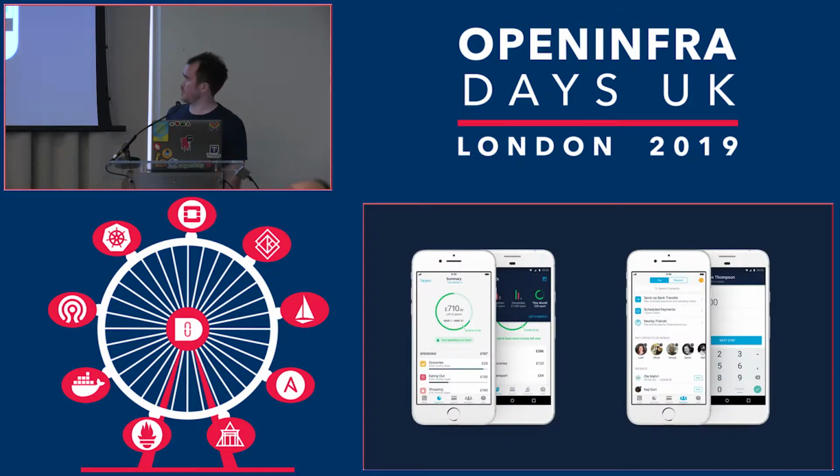But it also comes with this great banking app, which comes with a lot of features to help you manage your money, help you budget, help you pay your friends, and split bills for restaurant meals. Get access to loans and credit, and 24-hour support as well.